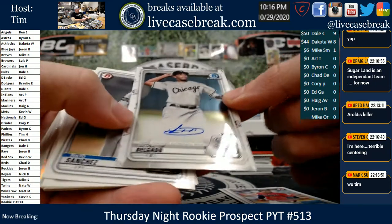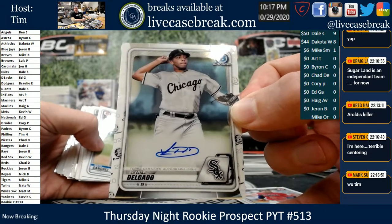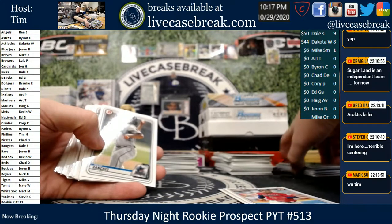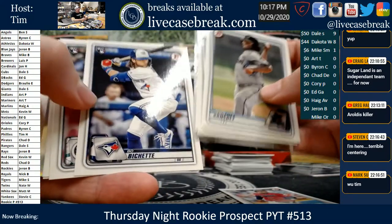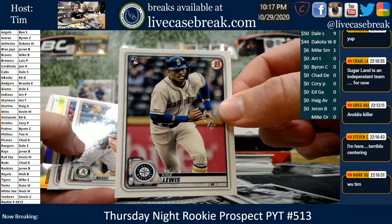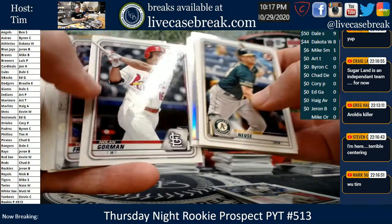Backwards Chrome, and that's our auto. Lency Delgado for the White Sox. Matt, all you. What's up, Stevie? Yeah, wicked bad center. How's it going, Mark? Hope all is well, my buddy. Little six toe here. First Bowman rookie for you, Jaron. Followed by a Kyle Lewis. I think they always went in pairs there. Mariners were art, right? Yes. Ah, yes. The triple sold team.